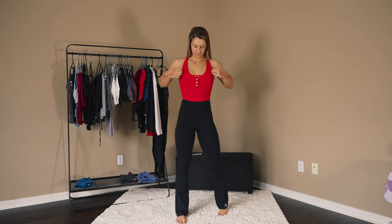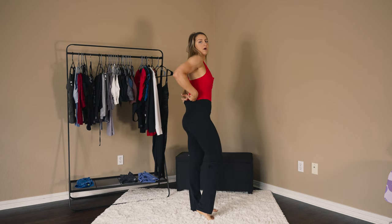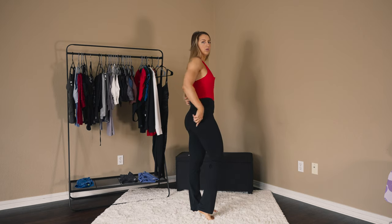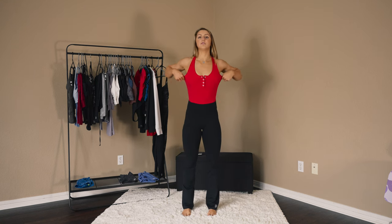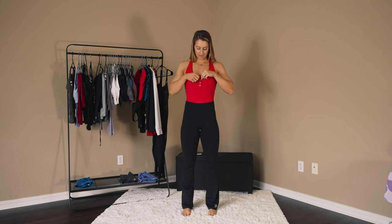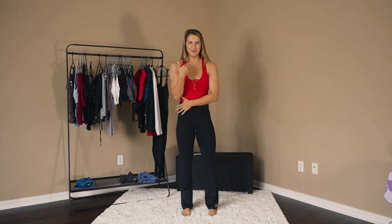This top does come in multiple different colors too. This is a full length bodysuit. And then in the back, it is a thong bottom, so it doesn't come across your whole glute. It's just right in the middle. And then it does have padding up here as well. So again, you don't have to worry about that at all. This does unbutton if you want a little more cleavage. I don't have anything to show, so we gonna keep that zipped up.